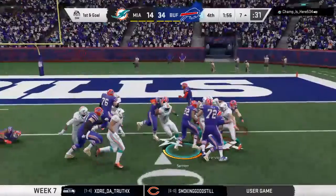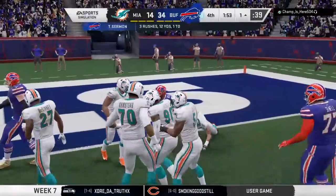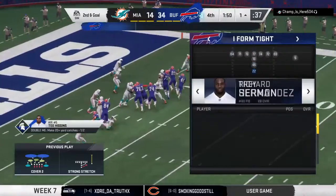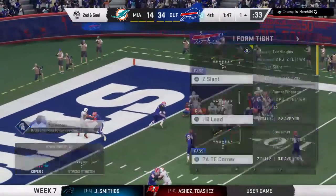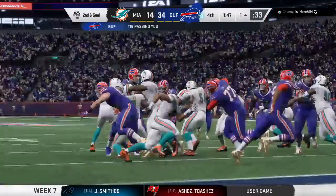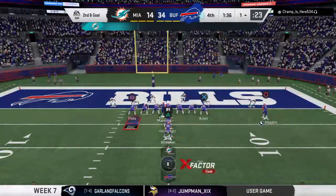Now a handoff looking right. And he's going to press this one forward as they stop him right around the 1. He'll get 6 on the ground there, and it'll be 2nd and goal coming up. Good gain there on first down. It keeps him in a running situation probably. They did everything right on that play, didn't they?